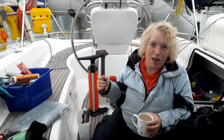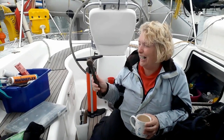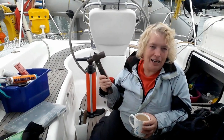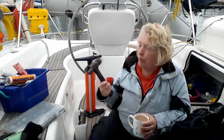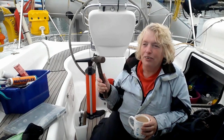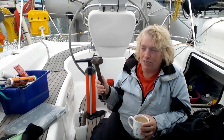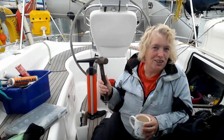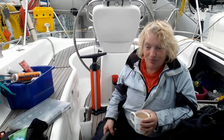I call this one of our horse tools, because it could be used for shoeing a horse. Basically, yeah. But this was left by the previous owner. We have not used it for the entirety we've been on the boat, which is over 3 years now. I think it's time for it to go. This could turn out very badly. You're aware of that.